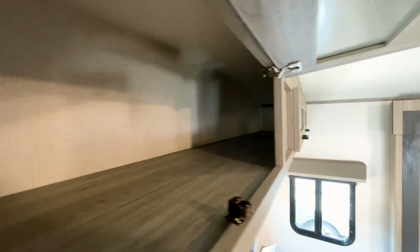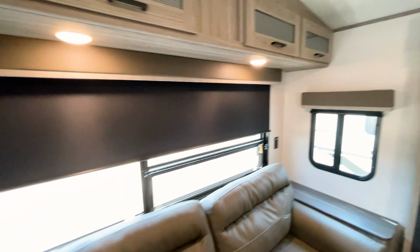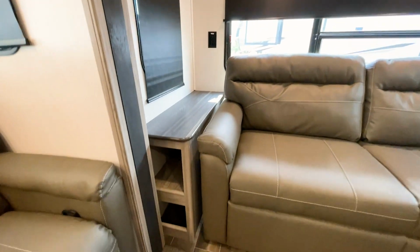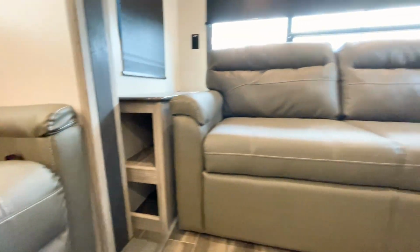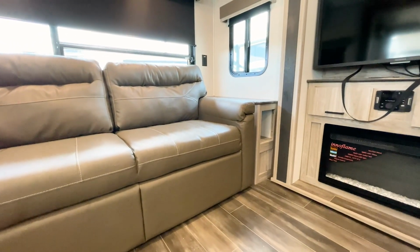And on this back end, you'll have storage up underneath here. This does pass all the way through. So big storage compartment there. Also on each side of your sofa, you will have storage compartments on the sides there. That's on both sides, as you can see.